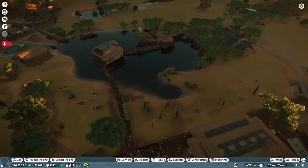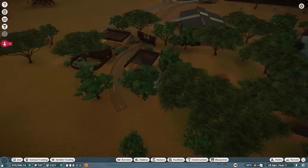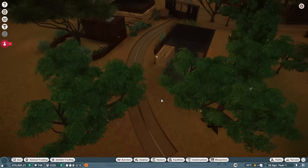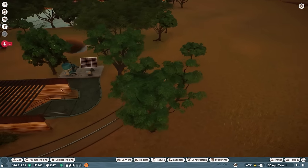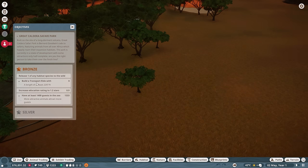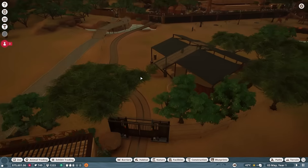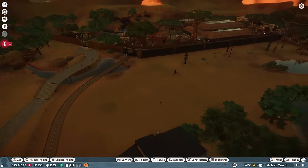We already have a big enclosure over here. We even have a ride. Is this even finished? Oh, it's not. Okay, yeah, it just stops right here. Okay. Well, that explains why no one's riding it, and we currently don't have anything for the build a transport ride thing with at least a length of 2297 feet. We don't have that done just yet, because I thought this would have been done, but it's not yet.